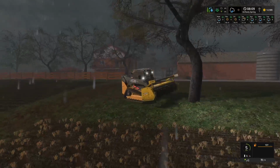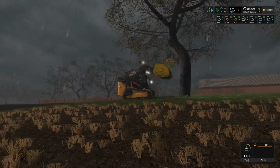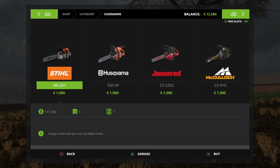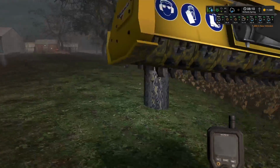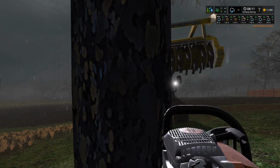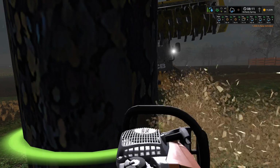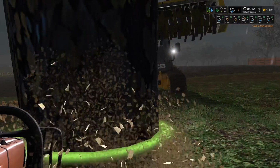So let's do the same again. These ones again, likely to prove very tricky to get rid of. In fact, I'm going to be a little bit cheeky, and to save going all the way back to the store, I'm going to buy a chainsaw direct, like this. I'm going to cut these trees down, and then they should be much, much quicker and easier to grind up. And the stumps will certainly be a lot easier to grind as well.